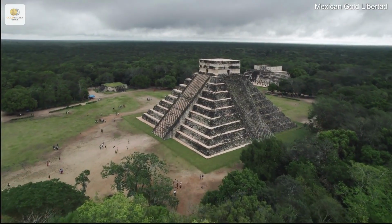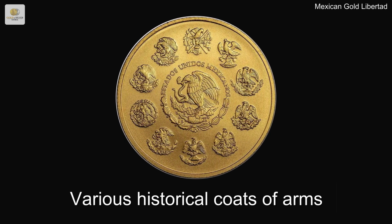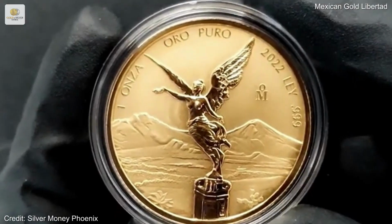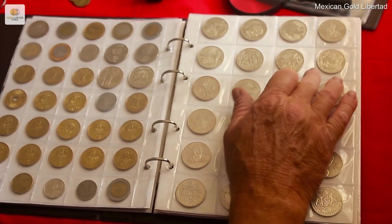This image takes you back to the days of the Aztecs and Tenochtitlan. It's a legend, lore, a testament to Mexico's resilience and strength. Surrounding the eagle, there are various historical coats of arms used in Mexico since its independence. Now this makes the Mexican Gold Libertad the soul of the coin. Every curve, every engraving is like a page out of Mexico's grand history book. No wonder it's one of the favorites in one's gold coin collection.